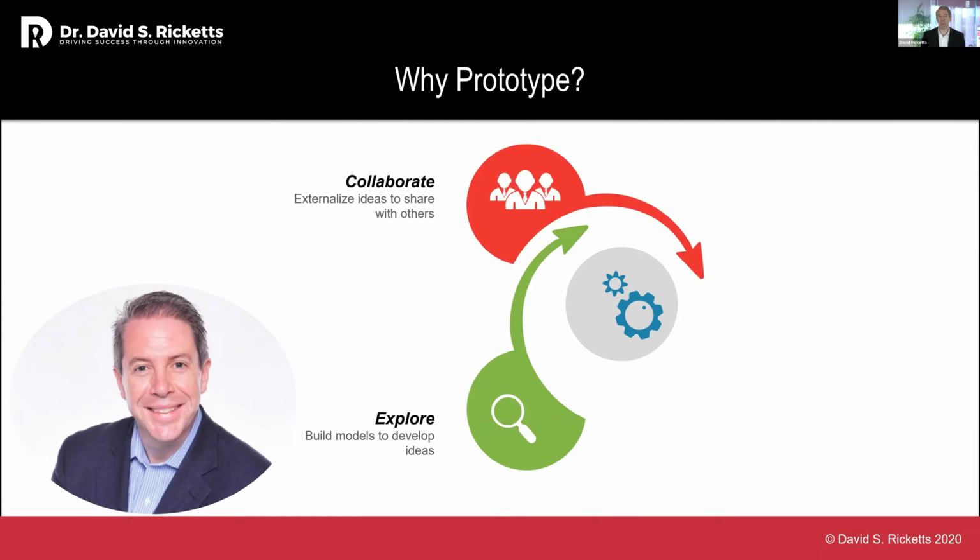The next one is to collaborate. One of the things we do when we have ideas is they're internal representations in our heads, and it's sometimes very difficult for us to explain those. So building prototypes is a way for us to share our ideas with others. And I'll show you some examples of how collaboration is enabled through prototypes.